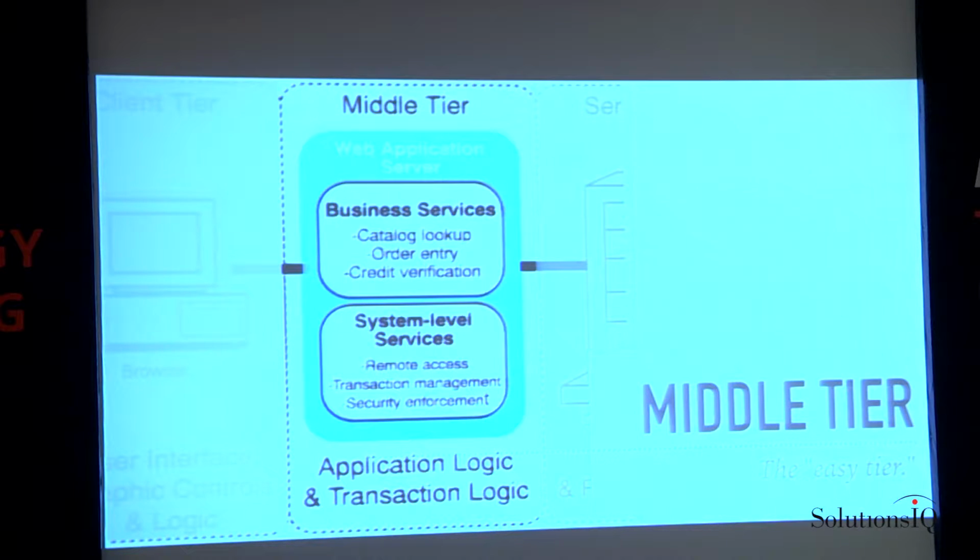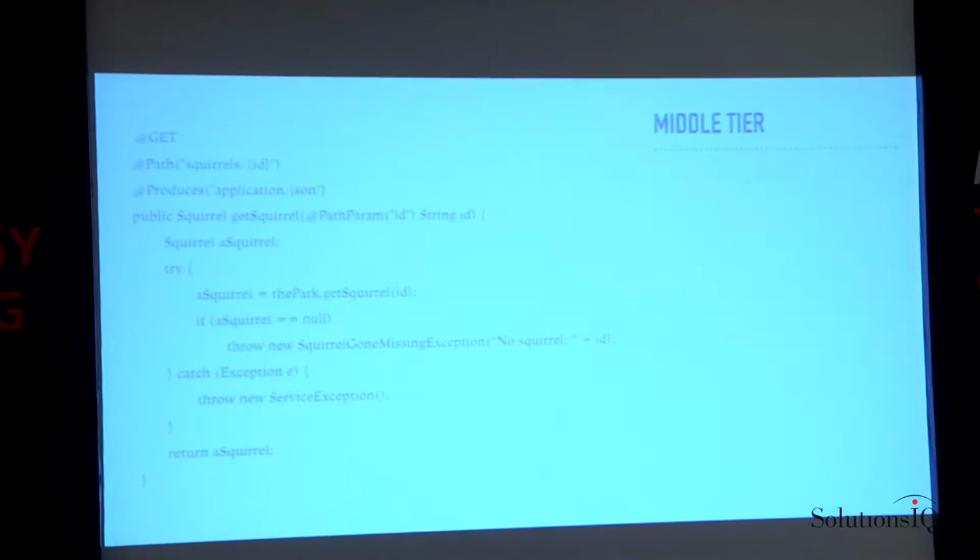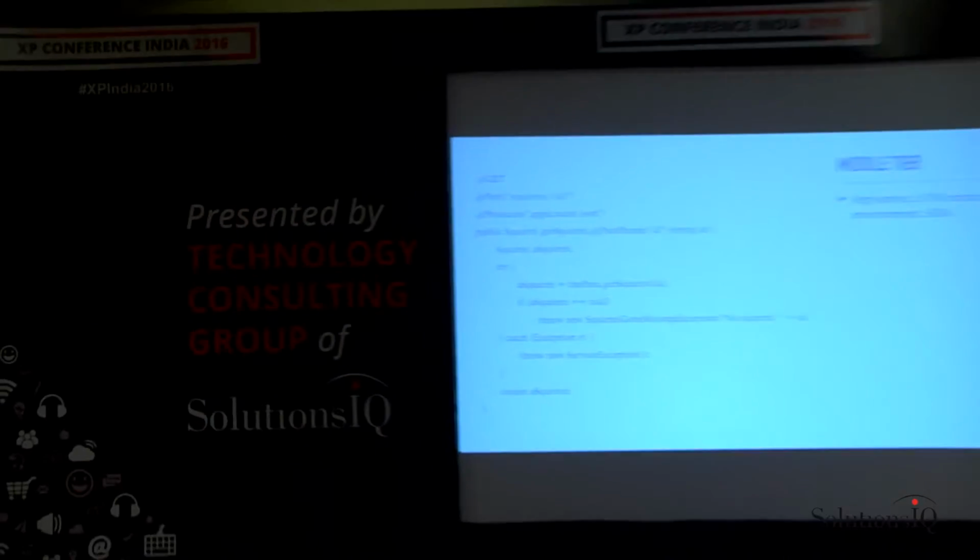But the middle tier is frequently what people start with, because that's where JUnit first came out, and that was the earliest tool where large numbers of people started doing unit testing. Okay? So the middle tier, we have things like business services, we have some system-level services, we have Java running in an app server, or C# running in .NET. And oftentimes we have some services. So in this case, think of an app server with a virtual machine. And we're talking about service-oriented architecture or service-oriented applications.